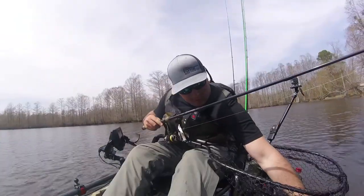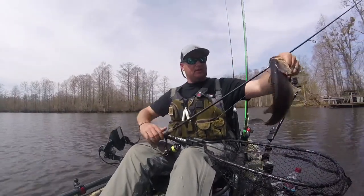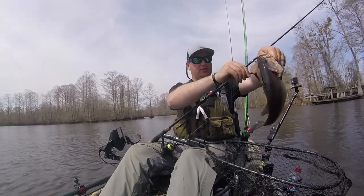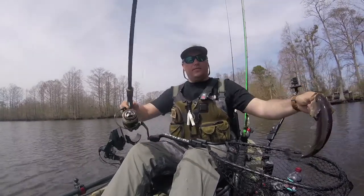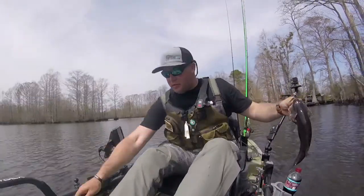Got bass number 4. I don't think he's gonna help much. He's fatter, that's for dang sure. But let's see, we'll measure him anyways.